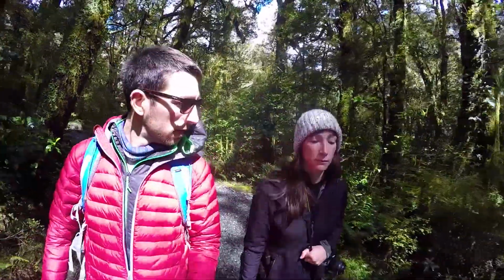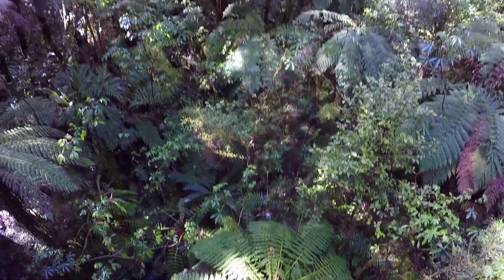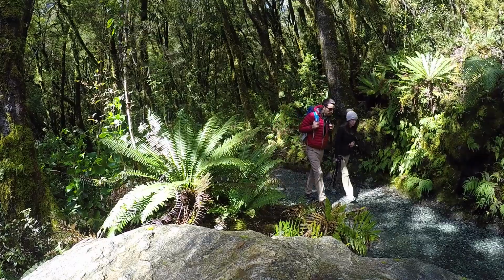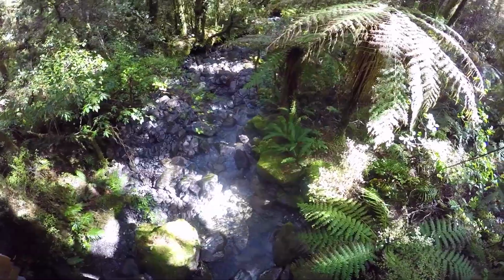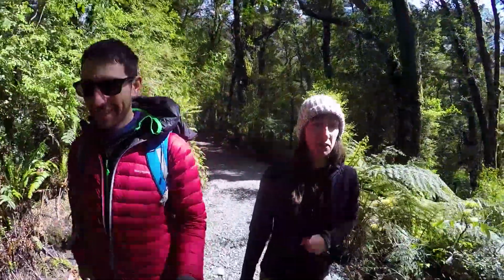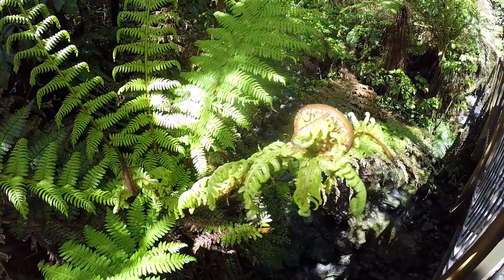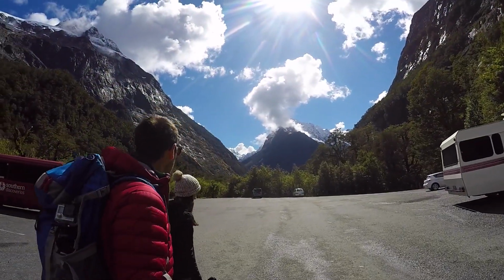The forest is home to many different rare New Zealand bird species, like the takahe, which we actually saw in the Te Anau Bird Sanctuary the other day, and also the kakapo, which is the world's only flightless parrot. But there is so much more to do in Milford Sound, and we're going to be showing you a lot more free short walks in tomorrow's video, so make sure you check that one out as well.